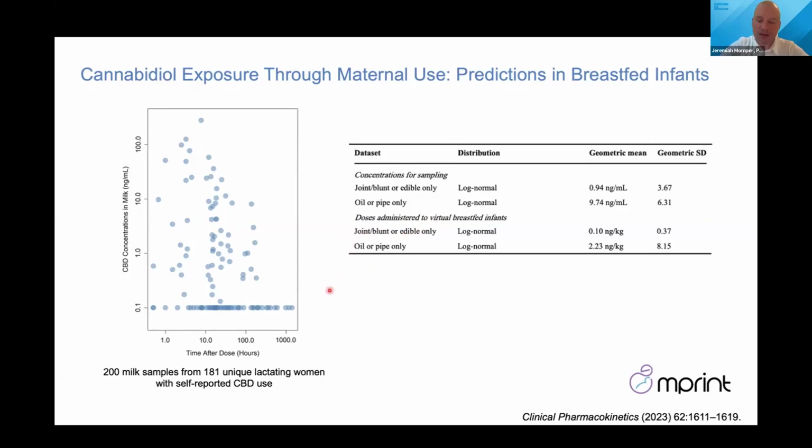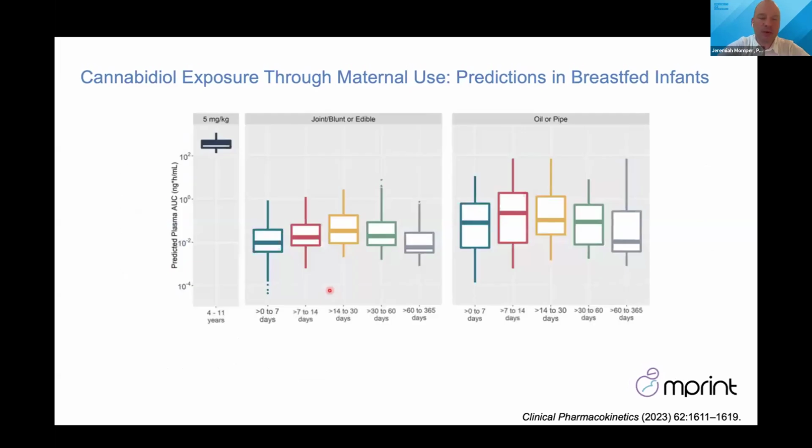So putting this all together, we had worked with a group at the University of Waterloo in Ontario, Andrea Edgington, and at the time, her postdoc, Cindy Yoon, to look at PBPK modeling of CBD exposures based upon those concentrations that we showed previously. So this was a PBPK model in infants. The dosing effectively was a function of the maternal intake of CBD.